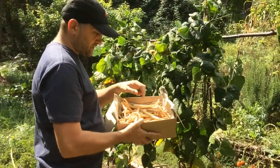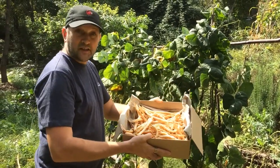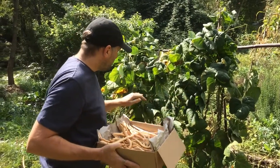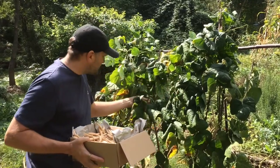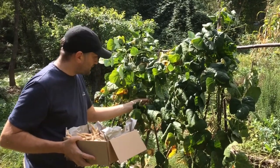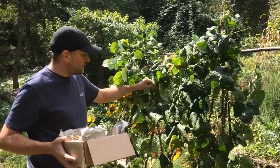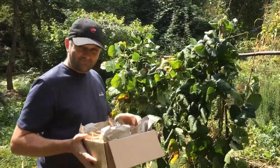Okay, we've now harvested the French beans, and you see how many pods we've got there and how much seed we'll get. Again, this is all grown from one packet. As I said before, once they've been picked, you'll see it's coming back into flower again. The plants are coming back into flower again, and it's producing vegetables again. See, that's a bonus.